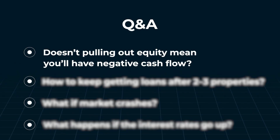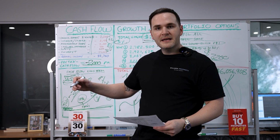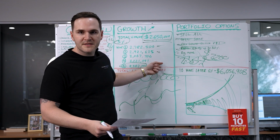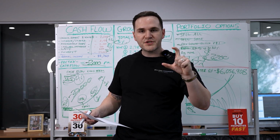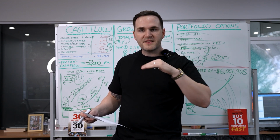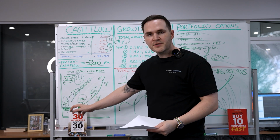The first question, if you take out equity from the property, will the property go negative? And the answer is yes, sometimes it can go negative. But if we're talking about cash flow and building a property portfolio, you make your millions through the equity and the growth from that property. If you have a property, let's say you take 100K of equity out, and then it pushes it from being neutral cash flow to then negative $6,500 per year. Wow. But over that time, remember, rental increases happen.